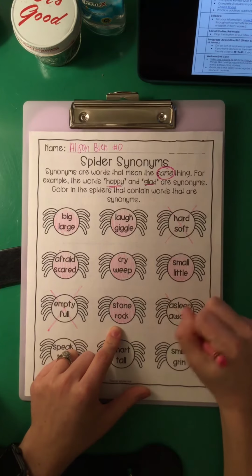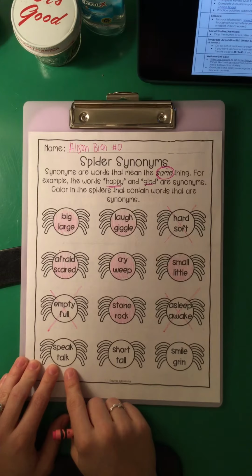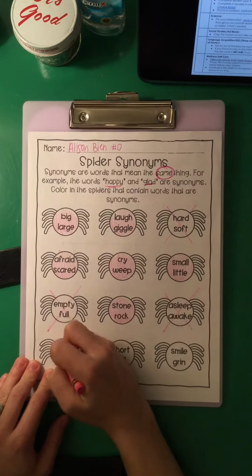Asleep and awake. Yeah, no. Those are antonyms. Speak and talk. Please don't speak when I am speaking. Please don't talk when I am talking. Yep, those mean the same thing. They're synonyms.